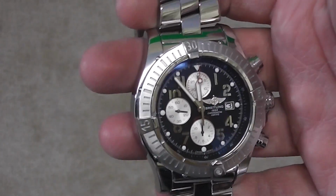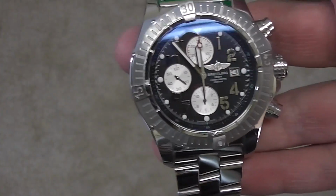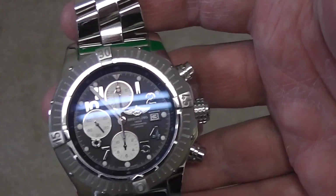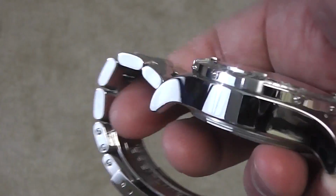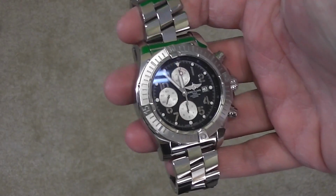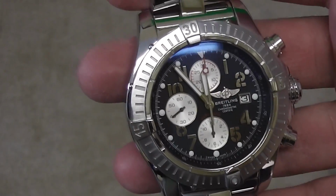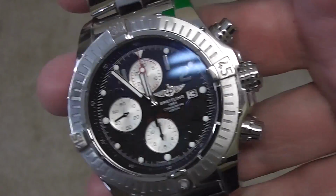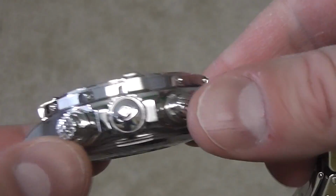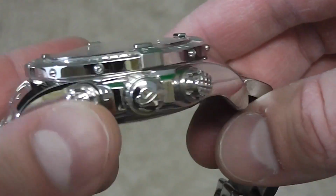Now this piece right here is completely different. This is a Breitling, and you'll notice the very commanding size of this piece. It's also very shiny, so this appeals to people, preferably people that have a larger wrist, that really want something that'll stand out. That's not like, oh man, are you wearing a Rolex? You know, that kind of piece. So it's something that'll stand out. This does have a screw-down crown. It's also got a chronograph function.